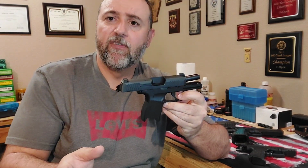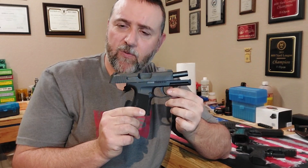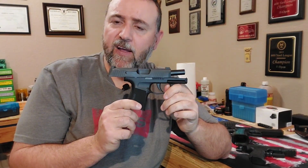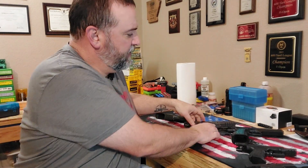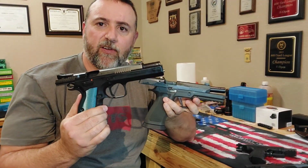This is for you new people, not you people who have a ton of guns and have done a bunch of shooting. For those looking to purchase your first handgun, smaller handguns don't equal less recoil. There are some exceptions, like a .22, but generally speaking, the smaller the handgun, the less accurate it's going to be, the harder to control, and the more recoil it's going to have. This is a 9mm. Matter of fact, all these guns out here that I had are all 9mm.